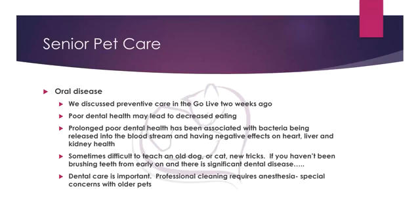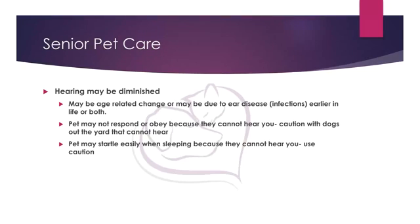How many of you enjoy getting your teeth cleaned at the dentist? How many of you actually enjoy doing that? Well, if you can imagine, your pet is probably not going to enjoy that very much either, and that's why they have to have general anesthesia. So some things to consider there. Oral health is important in our senior pets.